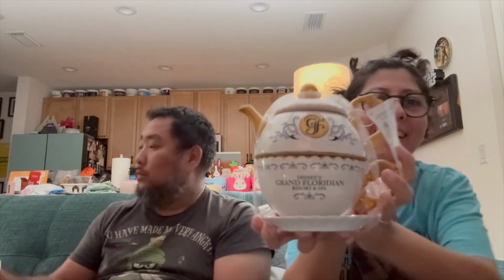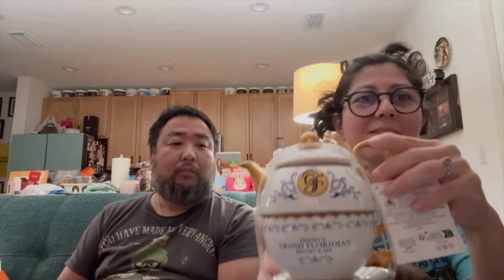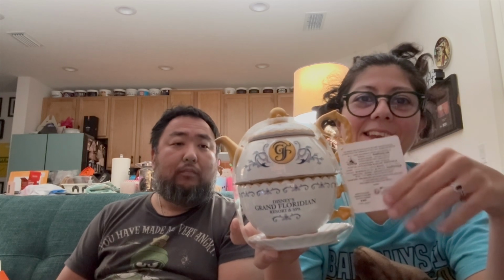And my favorite find was the Grand Floridian tea set. It has the saucer, the teacup, the kettle, and then the little lid. So you can make, I would say, about a cup to 2 cups of tea in here. And this was $25. Normally it's $60. It's $59.99 at the hotel. We saw it and I couldn't justify $60 for it when we were staying there for our wedding. So I'm glad I got it for $25 on sale.